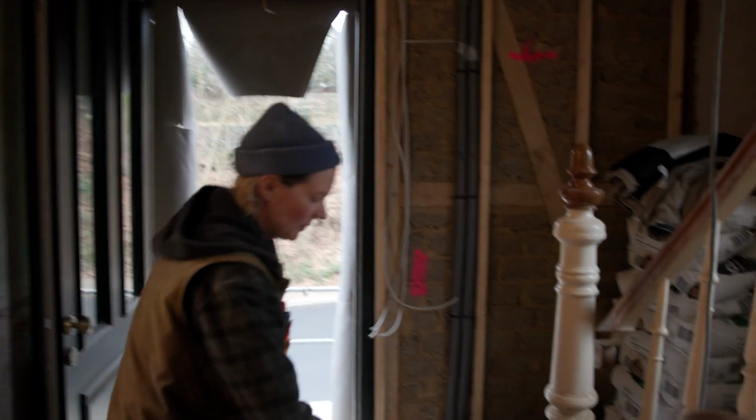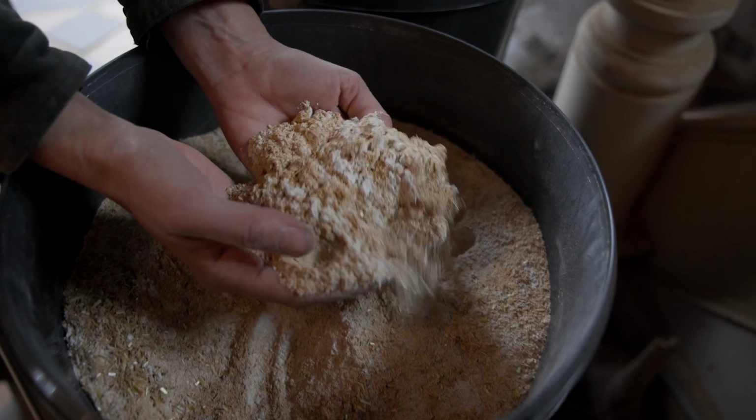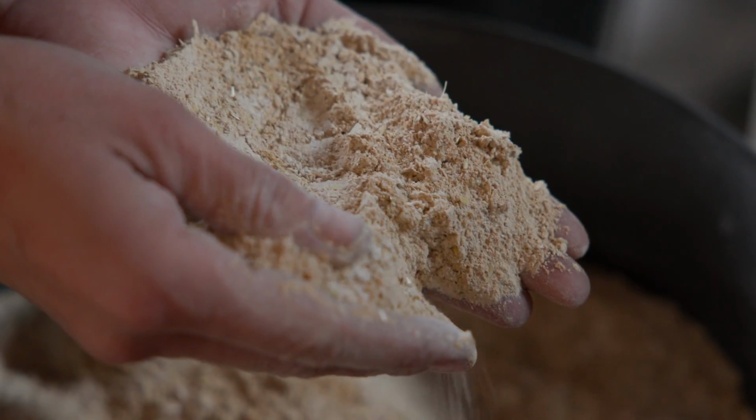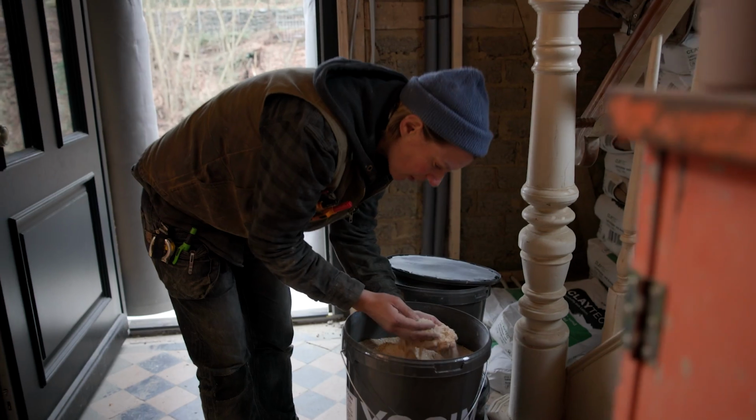I can show you a little sneak peek. Okay, we have some samples here. I will make a whole episode about this, but that's the super fine clay with straw in this case.